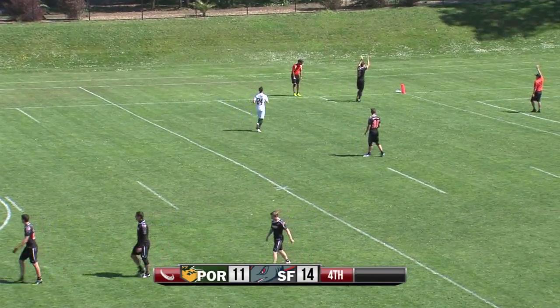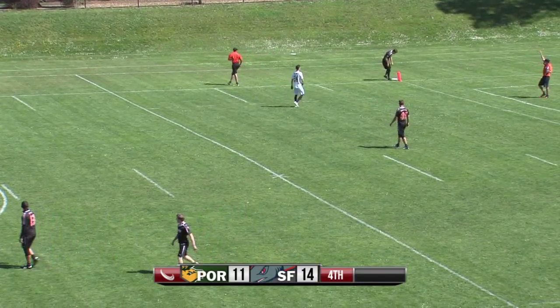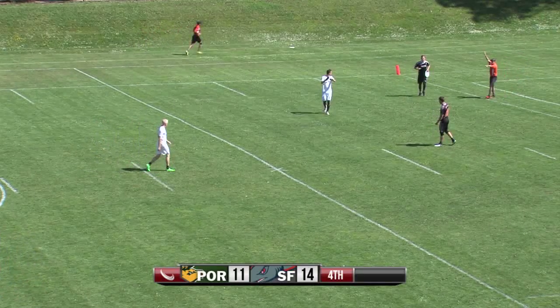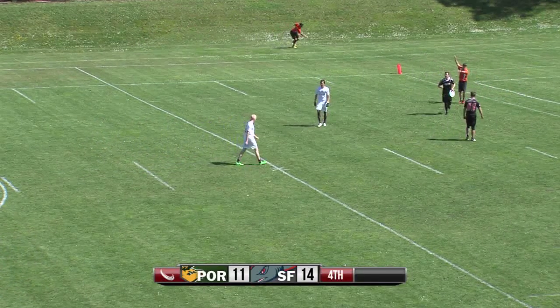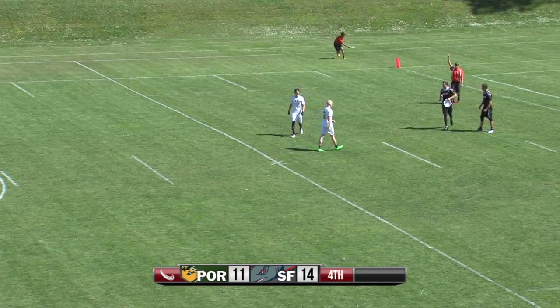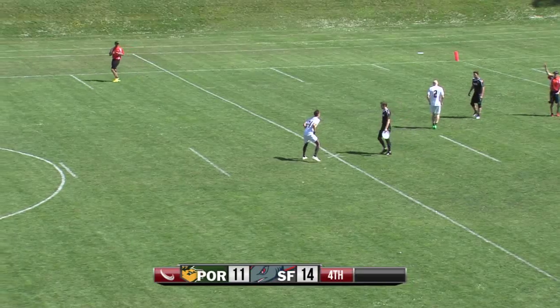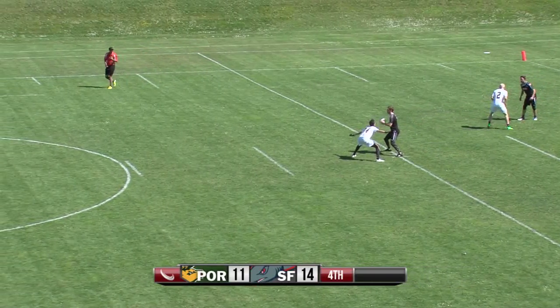Was a deep pull there by Portland. So Casino will take it in the middle. It's got a fresh disc there. San Francisco getting a little confused getting their offense started. Looks like they're going to go horizontal. They got 5 cutters horizontal, the wide field, 1 dump.